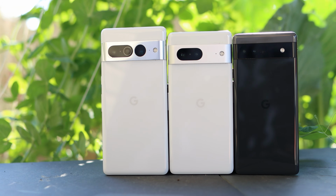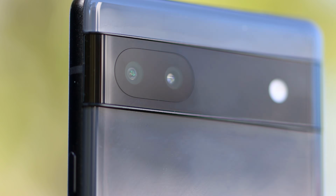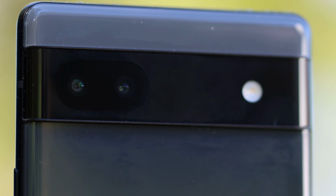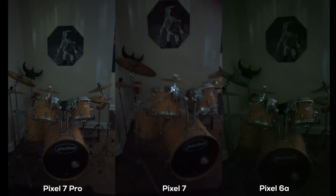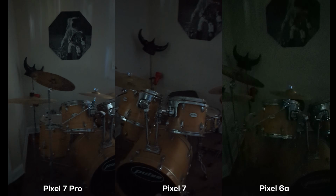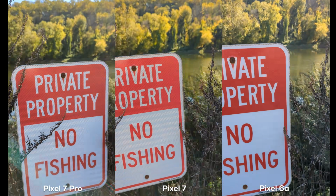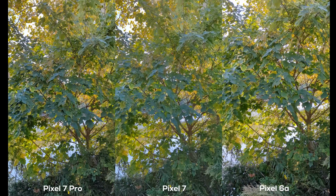Now, like I said, Google's main thing here is computational photography. So even though you have a less capable sensor on the 6a, you're still getting, in most lighting conditions, an equivalent shot. Now, the big difference that I noticed is not necessarily with photos, but more so with videos, especially low light videos. You will be getting better performance on the 7 and the 7 Pro. And for that matter, just videos in general are definitely substantially better on the 7 and the 7 Pro in really every environment.